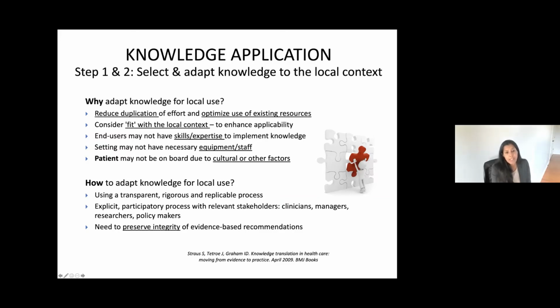So the way that you might go about doing this is really involving the key stakeholders in the process again, and you might do this using a more qualitative approach. Often you might think of involving stakeholders in a focus group where you're reviewing the research evidence. If you're trying to implement a protocol, for instance, you might want to take the time to review that protocol with the stakeholders at the table and see, are there parts of the protocol that need to be adapted, or can it be taken just as it is and implemented?